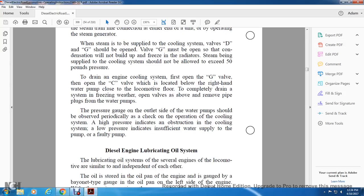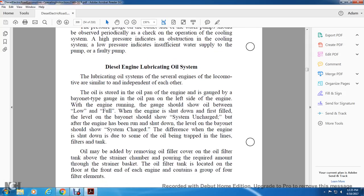The pressure gauge for the outlet side of the water pump should be observed periodically to check the operation of the cooling system. High pressure indicates an obstruction in the cooling system, and low pressure indicates insufficient water supply to the pump or a faulty pump.